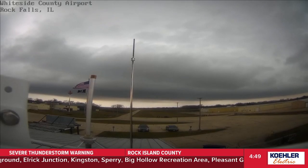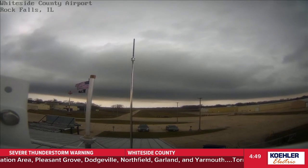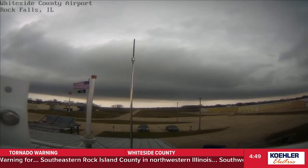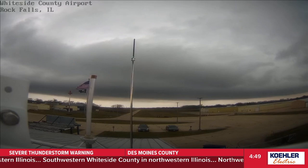Yeah, there it is. You see the bottom and a lot of wind. It kind of froze there, but you can see it's very windy out there right now. And you can see those clouds are moving. They're making their way, it seems, almost towards the camera. Yeah.